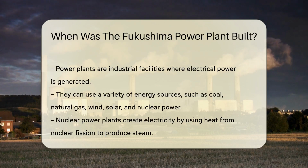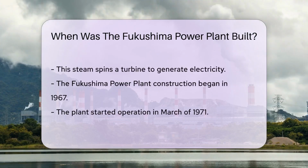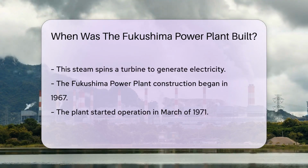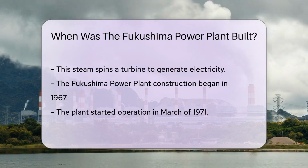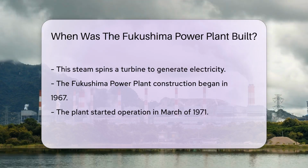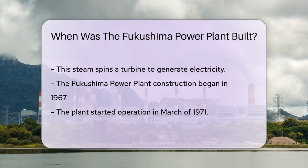Power plants are industrial facilities where electrical power is generated. They can use a variety of energy sources such as coal, natural gas, wind, solar, and yes, nuclear power, like the Fukushima power plant. Nuclear power plants, like Fukushima, create electricity by using heat from nuclear fission to produce steam, which spins a turbine to generate electricity. It's a complex process, but the result is a large amount of electricity from a relatively small amount of fuel.